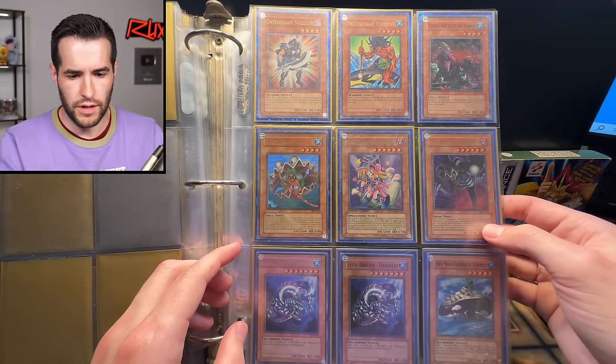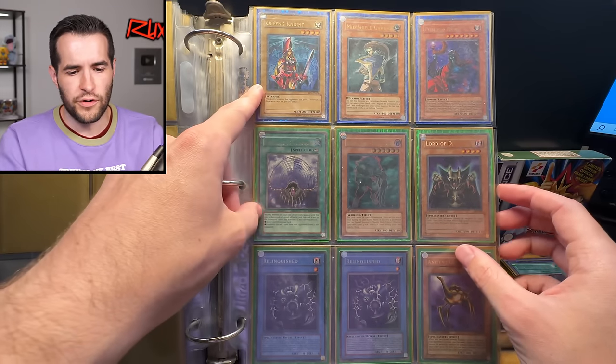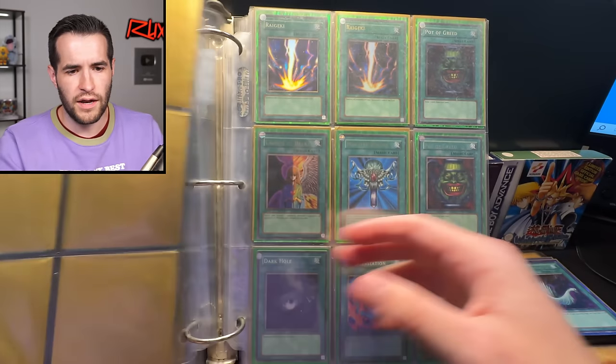Tribe-Infecting Virus is a few bucks. Everything else, I mean, it's all good stuff, but nothing huge. Okay, Queen's Knight. That's not huge either if it's not First Ed, but it's still a really cool card. Mirror Shield's an ulti. Necklace of Command. Let's go to the next page.